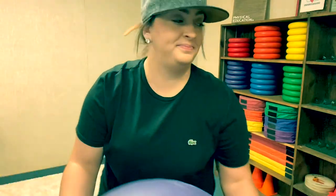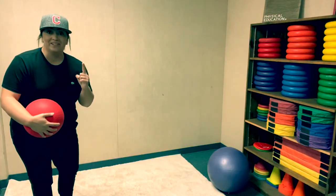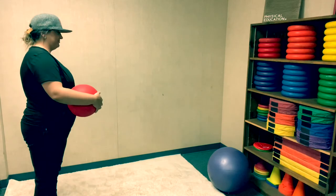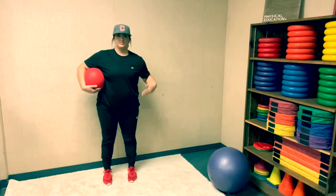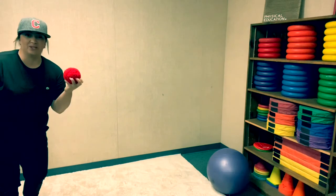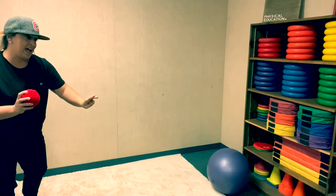To begin, select a target that's large. That's gonna be in the way. Much better. So here's my first large target. There are four parts to rolling a ball towards a target. Number one, body facing the target. Number two, feet shoulder width apart. I need to switch up the ball. Number three, step back, step roll. Step back, step roll.